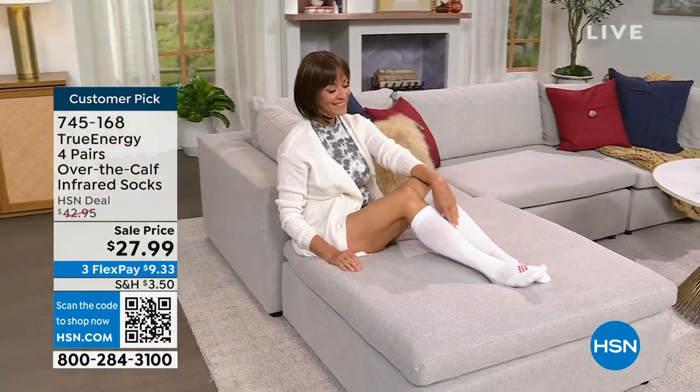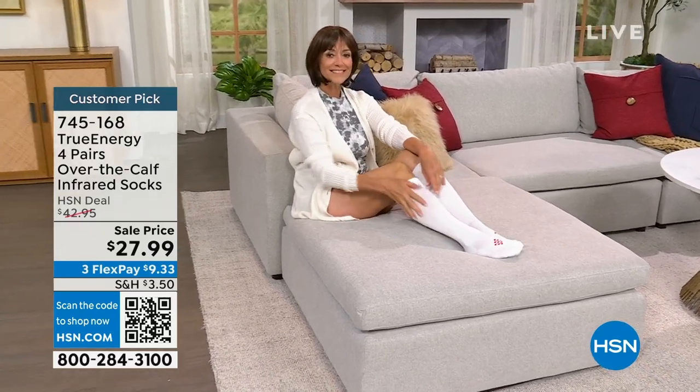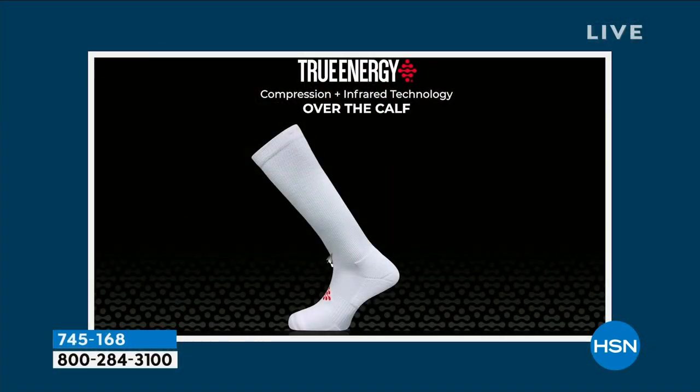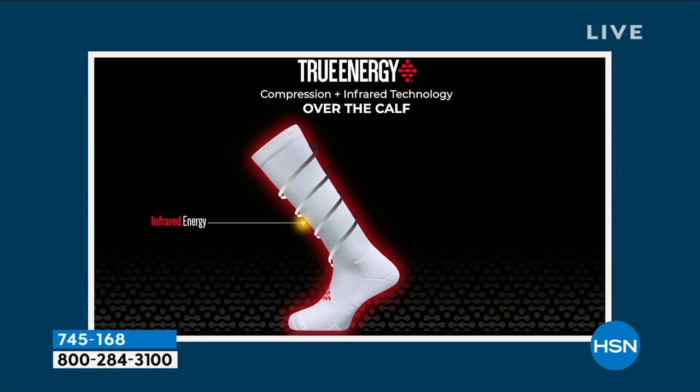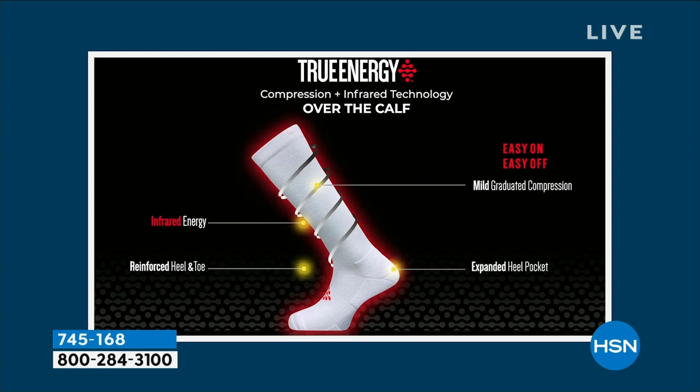I don't know if we could possibly go back inside the sock again, because it's just loaded with so many features and so many benefits. No other sock like it anywhere in the world. Once again, that infrared technology actually woven into the sock, but don't worry again about washing it out. You're never going to do that. There's that graduated compression that enables you to put this on and take it off so easily without any struggle whatsoever. Reinforced heel and toe, and then you also have the extra benefit of the expanded heel pocket. So the comfort is strategically located throughout the entire sock.